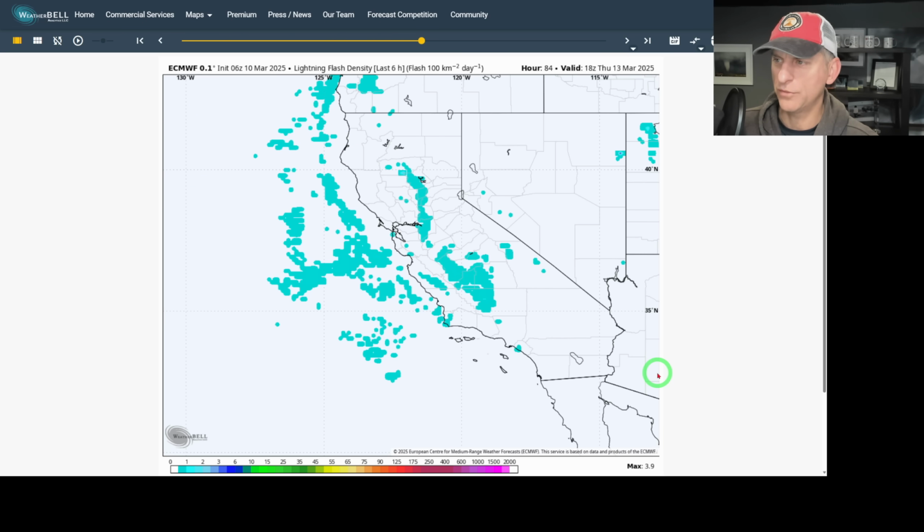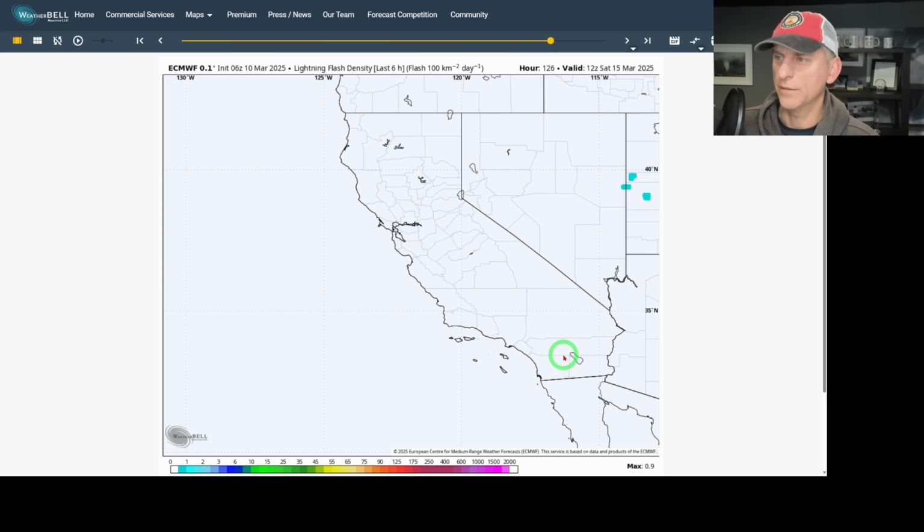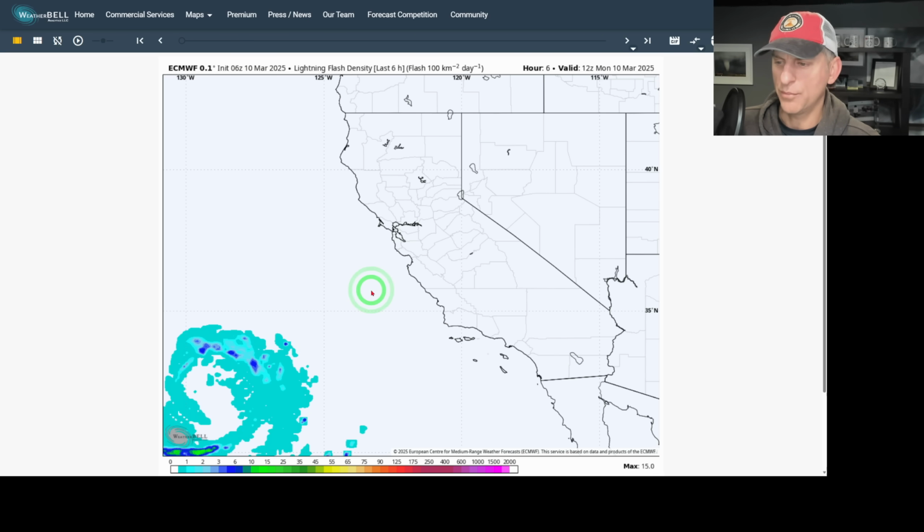And now we're on to Thursday, and post-frontal, you can see a lot of the state here going to be under the gun for a couple of thunderstorms. Can't rule out some lightning strikes there. We'll see how that turns out as well. And then we go off into the future a little bit more, and we get a break from the thunderstorm activity there.